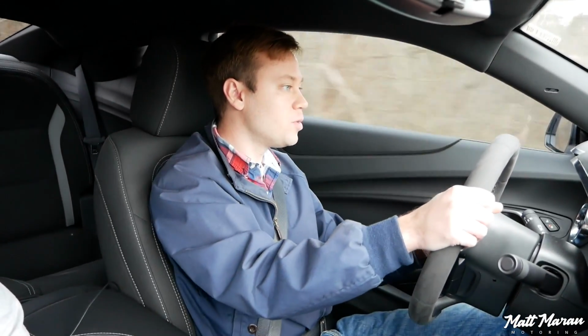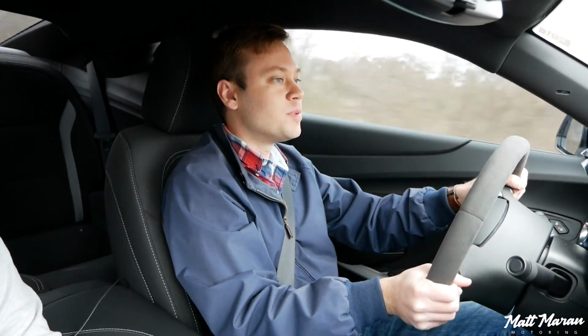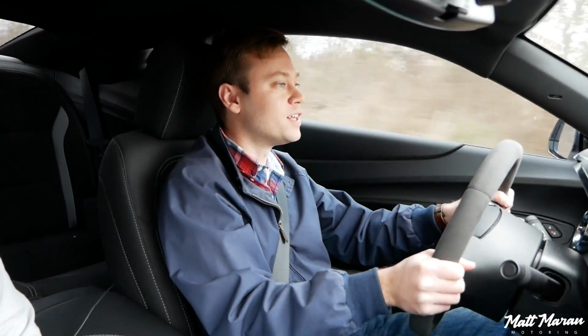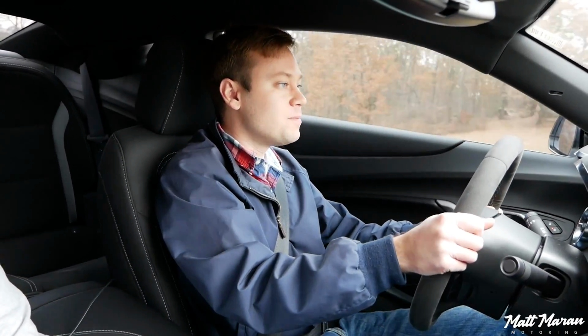So Sport gives you a little more weight and feels good too. I don't think it's overly heavy or anything, but that is a nice option if you do want a little more steering weight. And then you can also go up the track, and maybe it's a tiny bit stiffer.